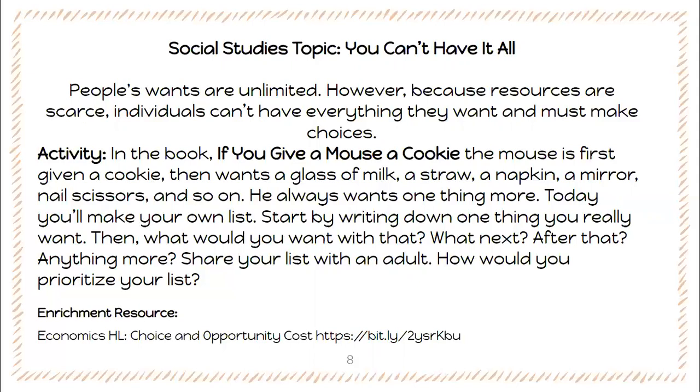Today, you'll make your own list. You'll start out by writing down one thing you really want. Then, what would you want after that? And then what next? And then after that, anything more? And then I want you to share your list with an adult.